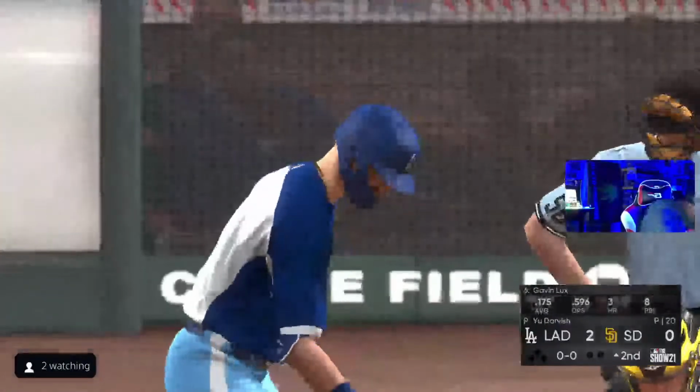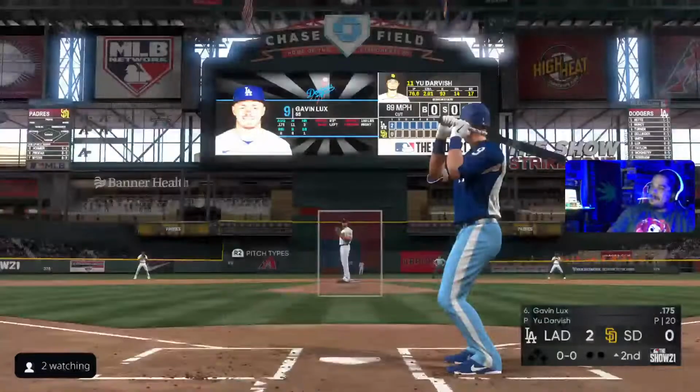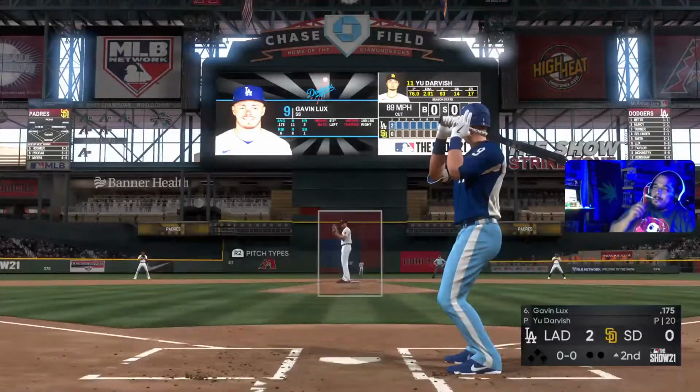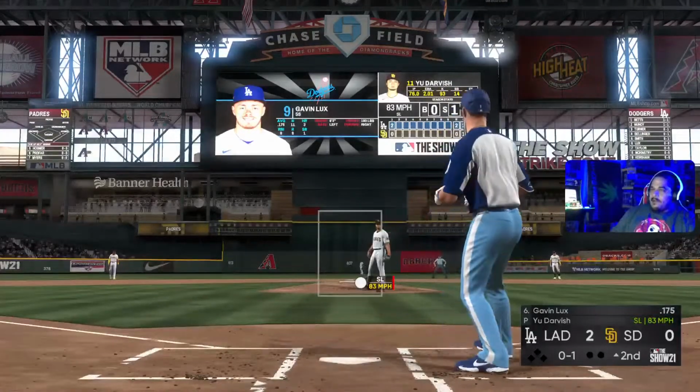Second inning set to go, and up next will be Gavin Lux. For me, this is an important add-on inning here. Their little lead is cute. I like it, but keeping the pressure on, building that lead, that's how you bury someone. And he got him out in front that time. Strike 1.